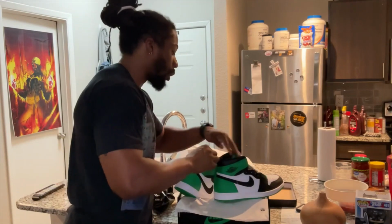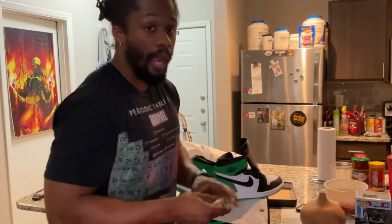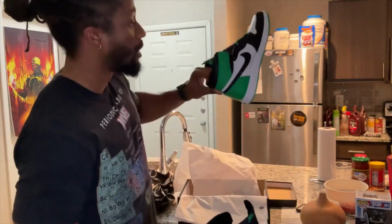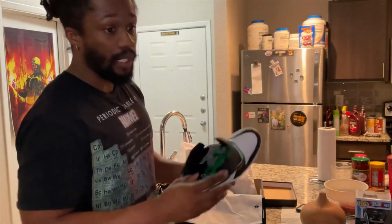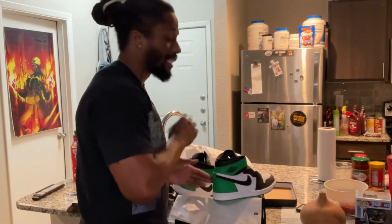These also come with alternate laces. For those of y'all that watch the channel, I got a rule when it comes to alternate laces. The laces they come with go on the left shoe, so the green stays on the left. If it comes with an alternate lace, that alternate color goes on the right shoe. So I'm gonna go ahead, get these laced up for you guys, and show you what they look like on the feet.